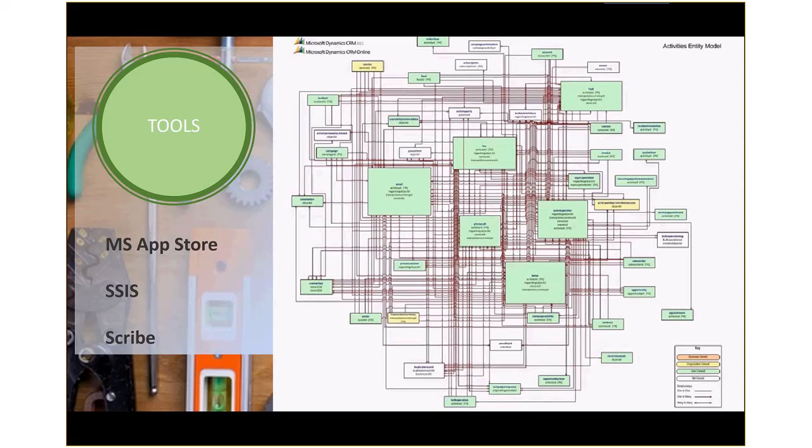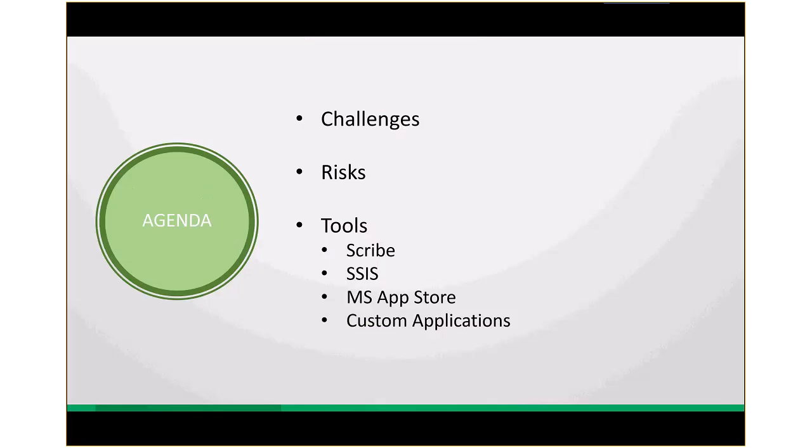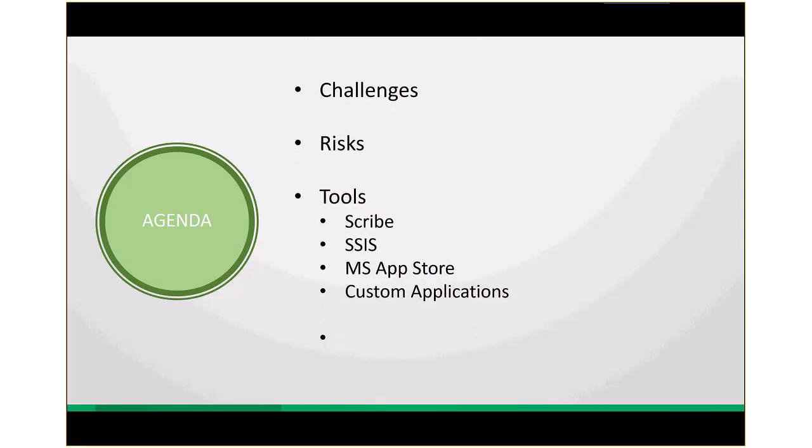So if we come back up here and look at this agenda, we have the challenges, the risks, and the tools: Scribe, SSIS, the Microsoft App Store, and the custom applications. What if there happened to be an easy button?